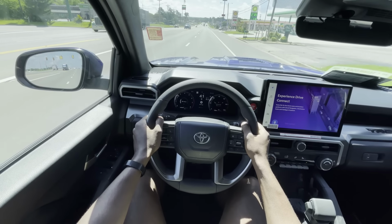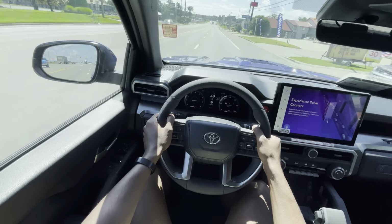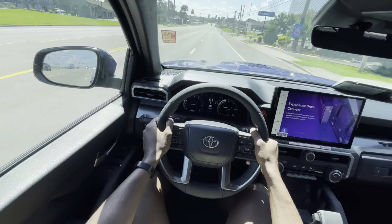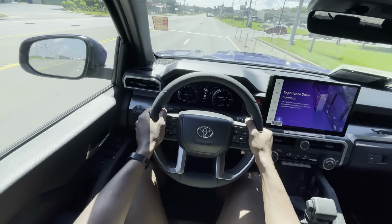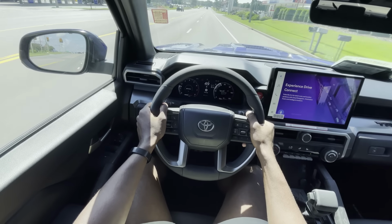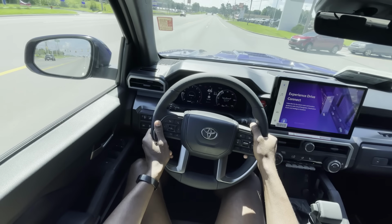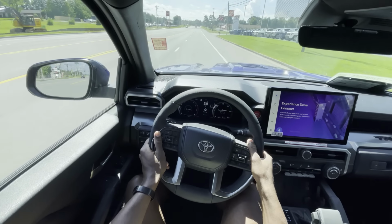And one other thing I like about it is the blow-off valve. It has a nice aggressive whistle, and you can never go wrong with that. But with all that being said, this will bring me to the end of my review of this 2025 Tacoma TRD Sport.